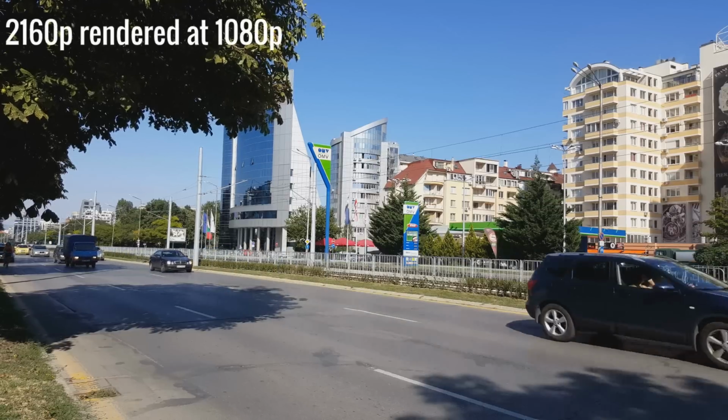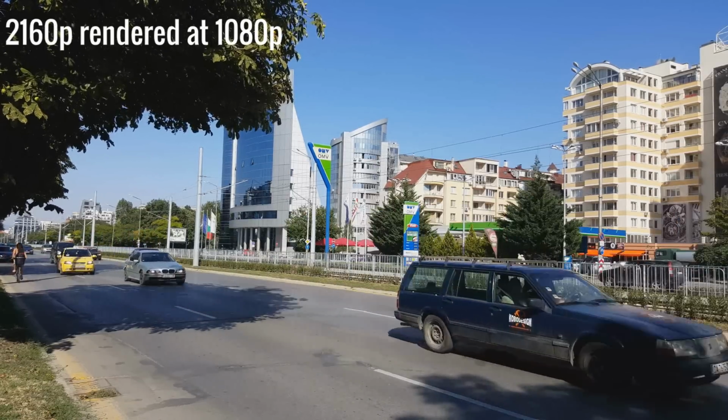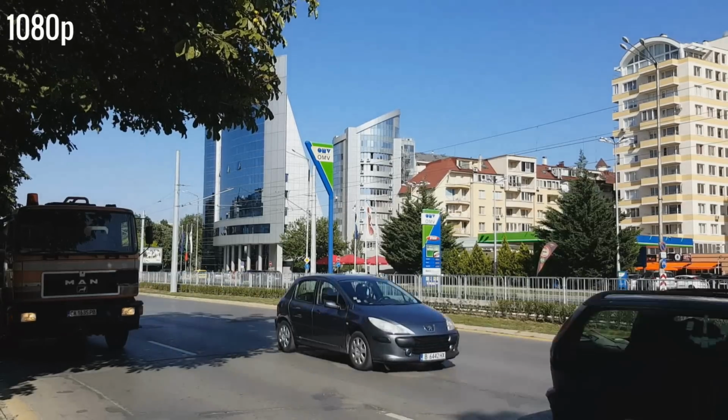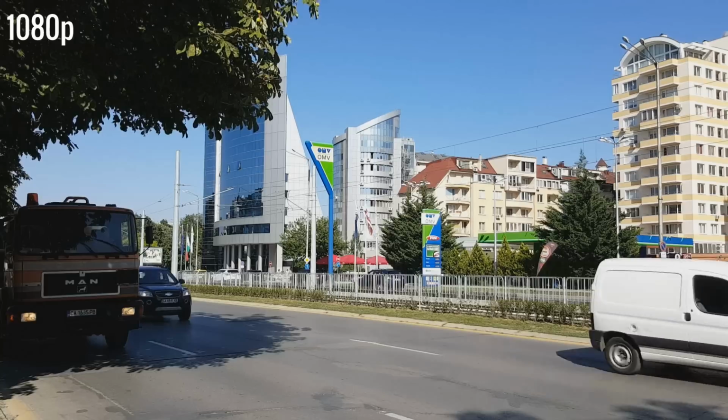The built-in optical image stabilization is able to keep video stable even handheld. The footage itself is of very high quality. 4K videos are full of detail and very sharp. Quality remains high when you switch over to 1080p, but at this resolution you can also go for a smoother 60 frames per second frame rate.